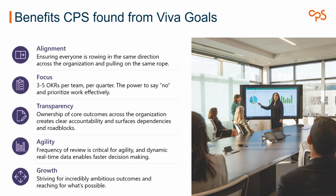We have transparency. We have visibility on our desired outcomes as an organization, and clear accountability. We've got trust. We've got team collaboration. We have our agility as well. We have that frequent visibility into how we're tracking, so we can make data-driven decisions, and we can adjust our strategy quickly now that we have that visibility.